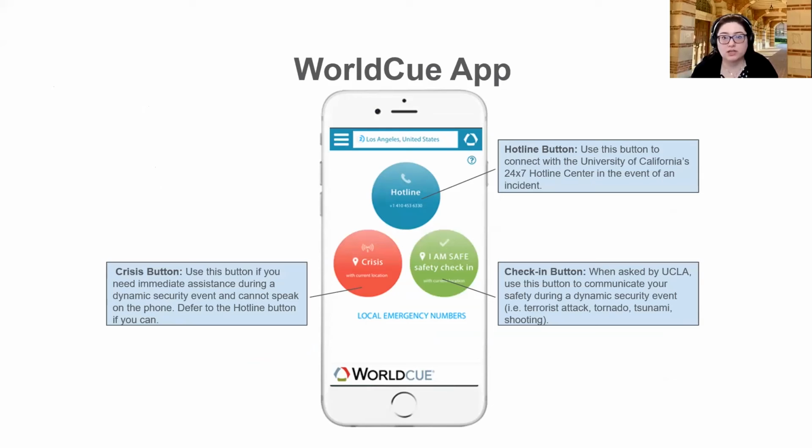So this is the WorldAware app. The app provides information about a location, but these are three features that I wanted to highlight specifically. There's a hotline button in case you need assistance. But if you're in an emergency situation, you can hit the crisis button and be transferred to the WorldAware Crisis Center for assistance. And there's also a link to emergency numbers at your location. Now, if there is an emergency and you're safe, you can hit the safety check-in button and let us know that you're fine. We'll pull up a list and see, okay, you checked in, you're safe, you do not need assistance.